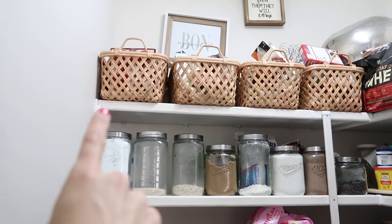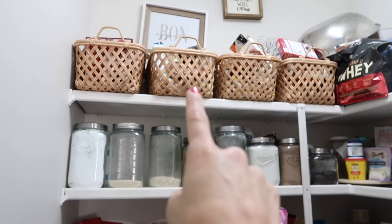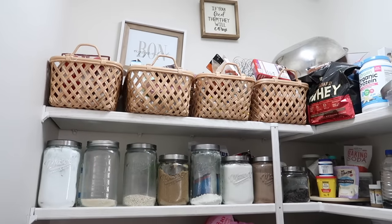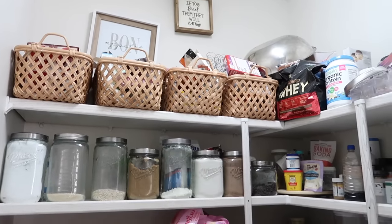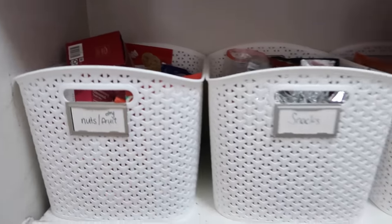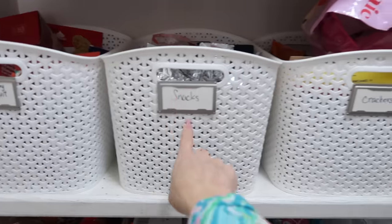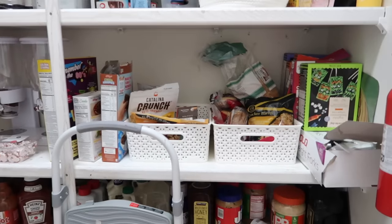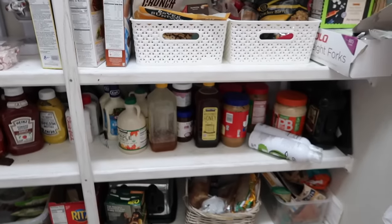Like that, don't ask me what's in it. That, I don't know either. I should label them. I think there's like cake mixes in one, sprinkles and accoutrements in the other. I don't really know. These are labeled, so like nuts and dry fruit and all that good stuff. Adult snacks, kids snacks, crackers, chips. You understand.